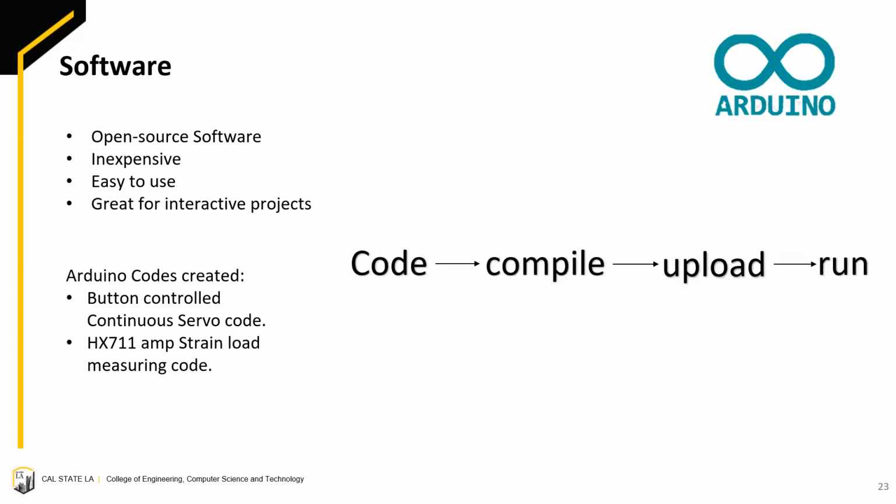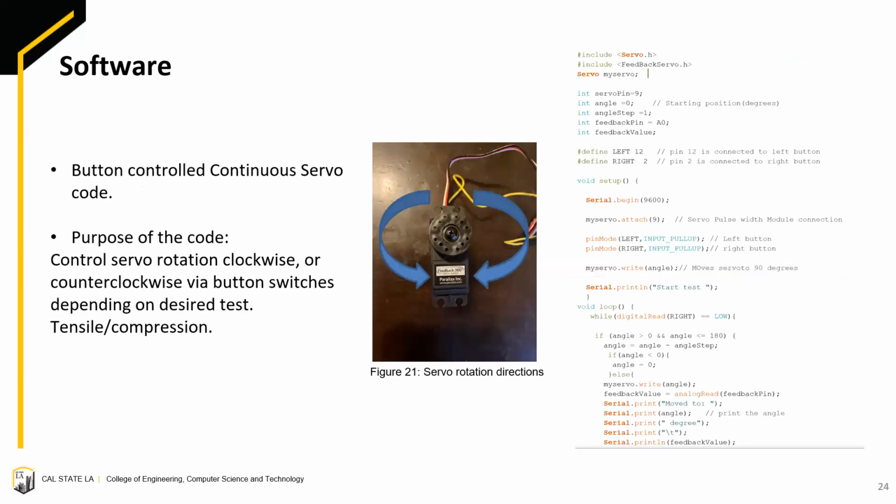Tasks include code for the button control continuous servo motor and an HX711 force measuring load cell code. Servo code was used to control the rotation position of the servo motor via button commands. Buttons are to turn the servo motor both in the clockwise and counterclockwise direction, all while displaying the position the servo motor is currently on in real time. This is useful when calculating the displacement alongside force exerted on the load cell.